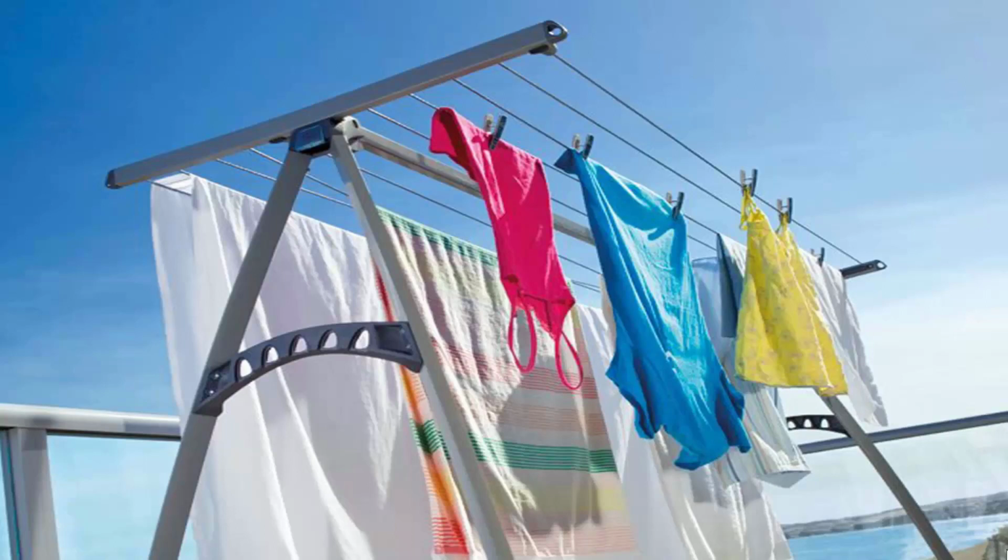And the benefit with these units is you can get your bigger items on them, like the sheets and towels as pictured here. And generally in most cases you can get 2 to 3 loads of washing on this style of unit at any time.